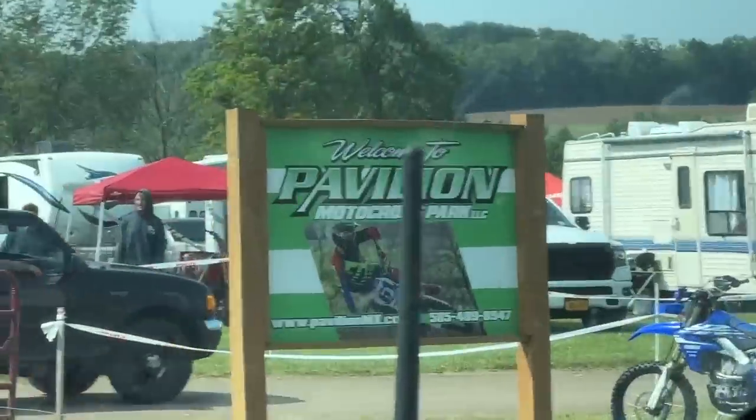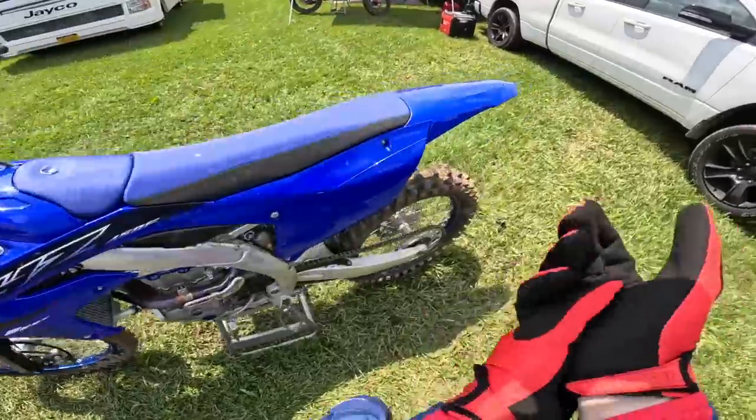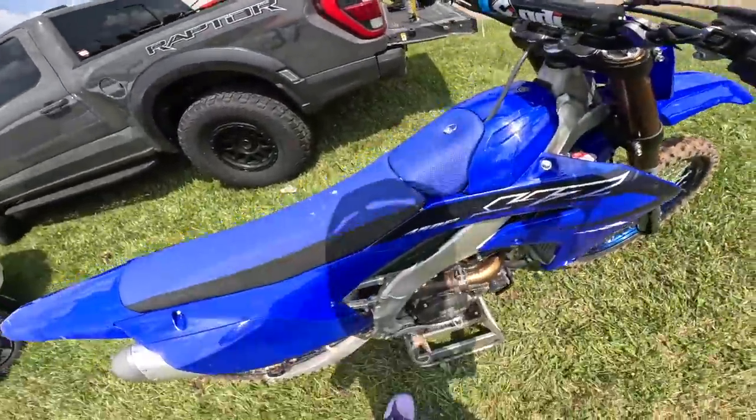Man, it feels like old times right now. Mike's already out here. Got the fresh yellow machine. All right, second practice went out. It was mud fest, so I came back in. And hopefully it's shaped up good now. Let's go have some fun.